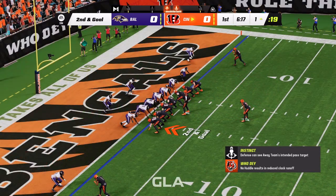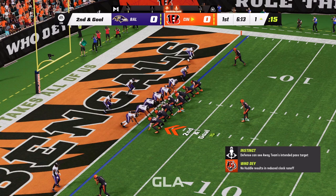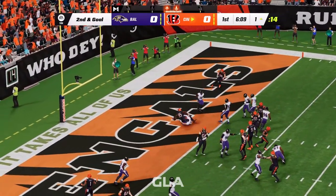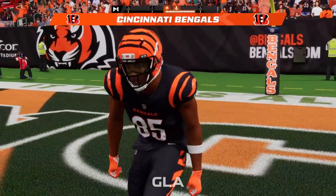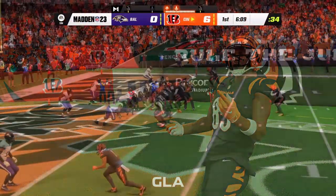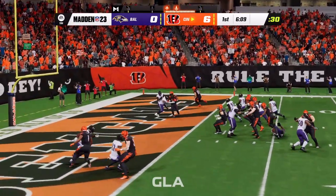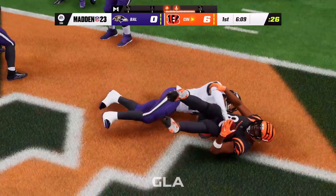On 2nd and goal, one man stands in the backfield, and that's Mixon. Burrow will throw. Open man is Higgins, and he's got it. Touchdown, Cincinnati. A 1-yard touchdown pass. And the Bengals will claim the early lead as they're on the board first here tonight.